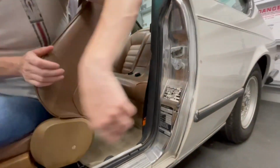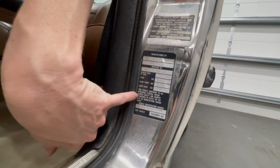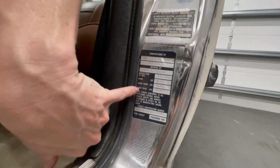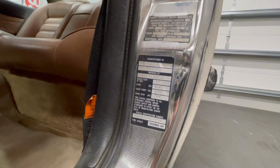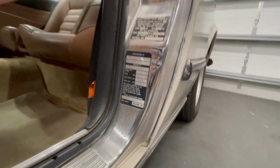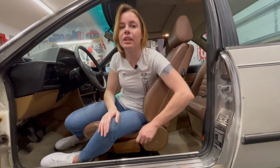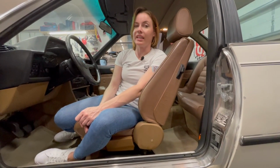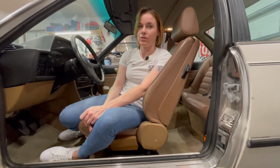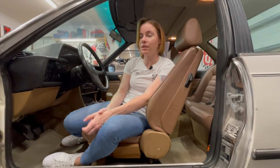So this is the original, well, not the original, but this is the plate that they stuck on the car when it was imported. So that's the original owner, and pretty sure this car was imported in 1987, so it did spend some time in Germany. The records that we have for the car were written in German, so the owner was German. I guess he lived there for a couple years and imported it here when he moved in, or not quite sure the whole story.